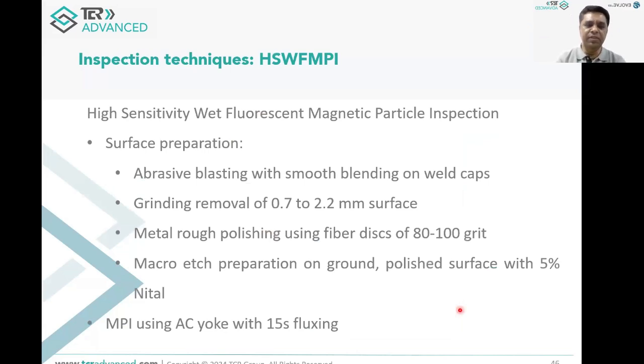Then there is another method, referred to as high sensitivity wet fluorescent magnetic particle inspection. This HSWFMPI is nothing different from normal WFMPI, except that it requires surface preparation prior to inspection. Normally, WFMPI requires buffing and then inspection, but here it requires abrasive blasting and grinding removal of up to 0.7 to 2 mm of the surface. That will make the subsurface appear on the surface, and then the metal rough polishing is to be done up to 100 grit.